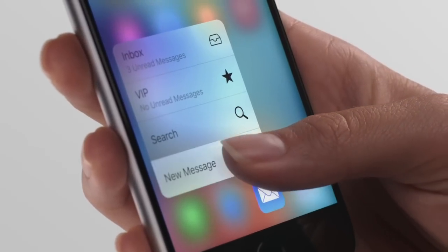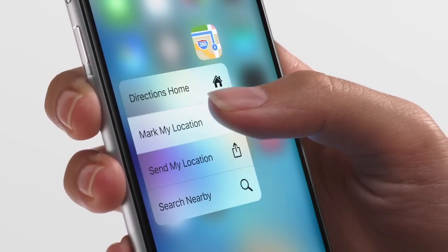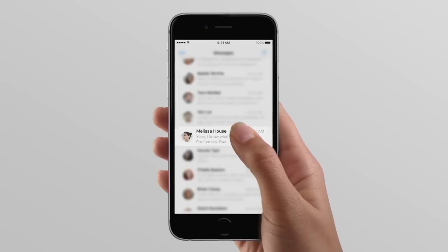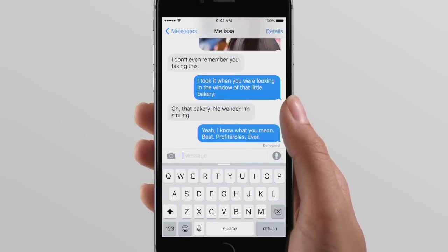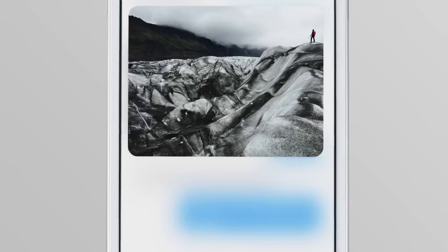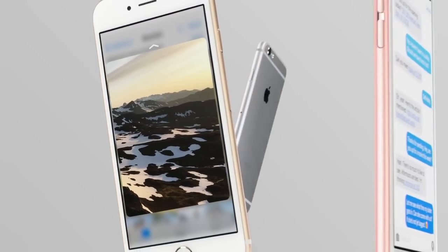3D Touch works on the home screen, giving you shortcuts to the things you do frequently. It also works inside applications themselves. Press lightly, and it gives you a peek at the content. Continue pressing, and it pops you into the content itself. Sensors embedded in the display read how hard you're pressing and react in a smooth, linear way. This is a dynamic system, deeply integrated into iOS 9.